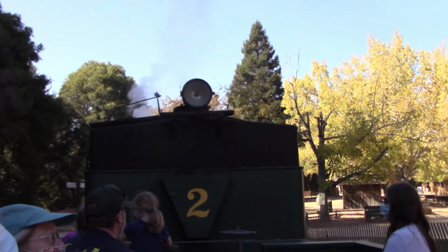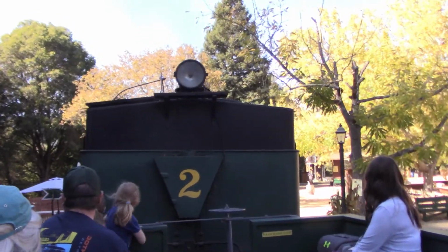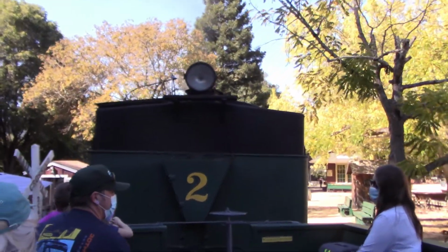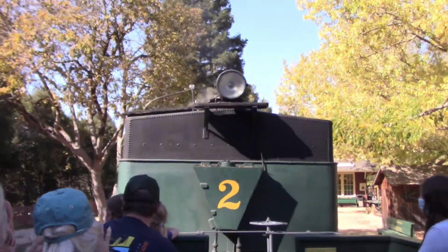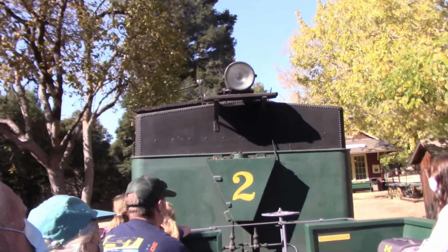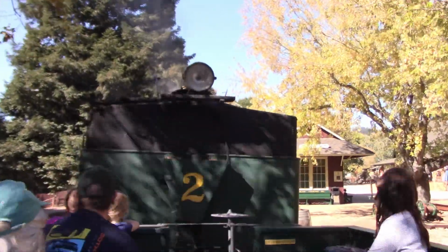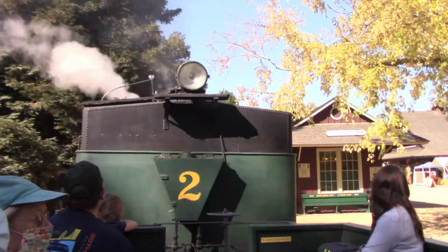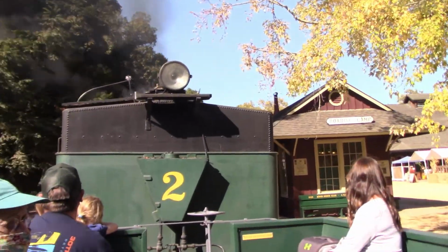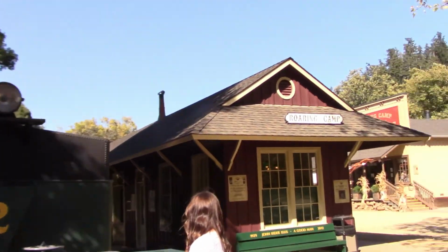As we roll into the depot here, make sure the masks are on, and please remain seated until we come to a full and complete stop. We might move back and forth a couple times because our engineer has to line up that locomotive perfectly with the water tower to take on water. So please do not stand until you hear one short whistle blast. Once you hear that one short whistle blast, we're going to exit these rail cars from the rear platforms only.